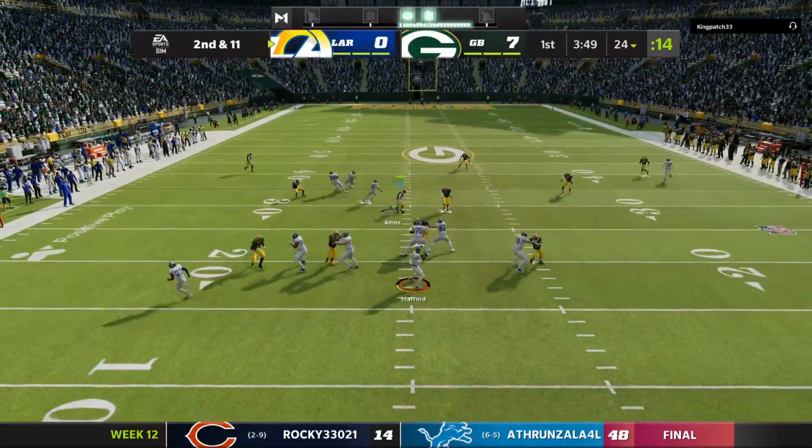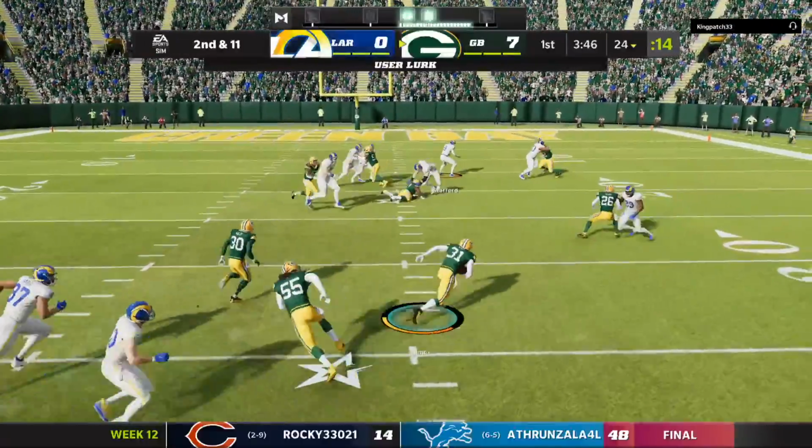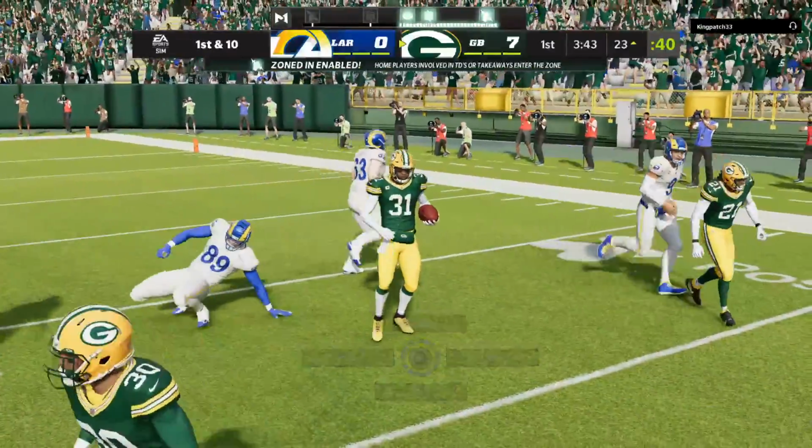On 2nd and 11 now. Stafford into a double team, and it's intercepted. Adrian Amos with a pick. And he's going to get this one to the 23-yard line.